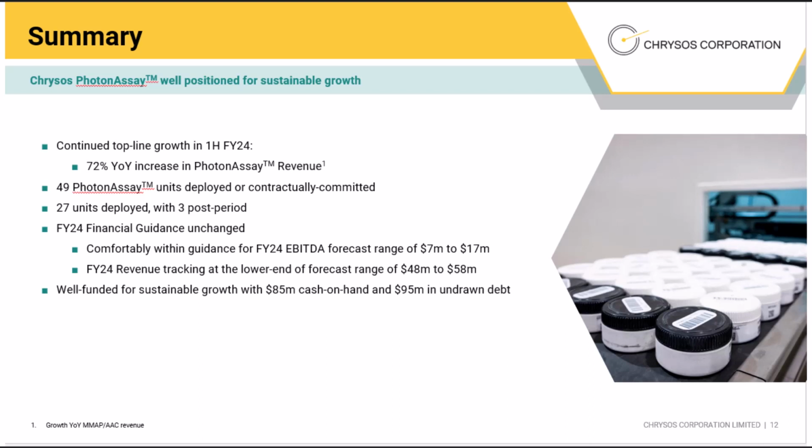This illustrates our ongoing growth and deployment capability around the world. We have further strong growth ahead of us, with further revenue growth and EBITDA growth flagged in our guidance, and we are well funded now to continue our rollout of PhotonAssay units with around $180 million available for growth.